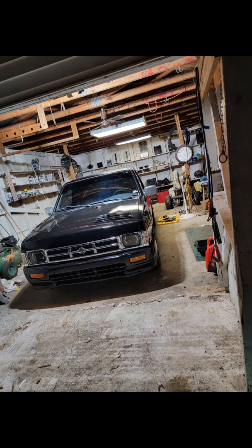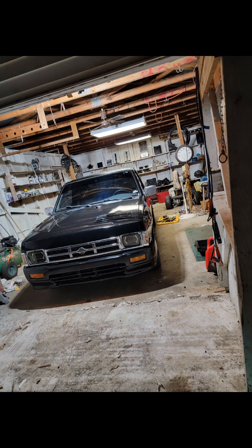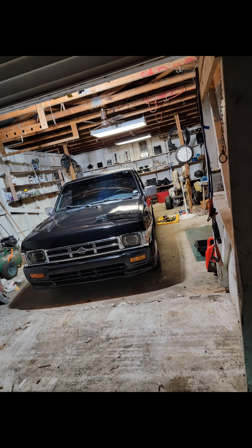So I'm gonna be making some upgrades. I'm gonna put a bigger turbo, like a $130 turbo. It's .60, .70 in the front. Probably a 240 intake manifold and some 1000cc injectors, and I'm still thinking about the ECU, and obviously brand new pistons, stock piston, not forged.